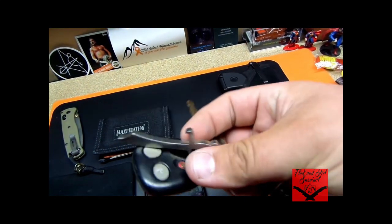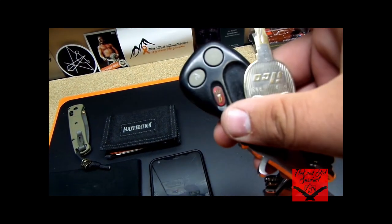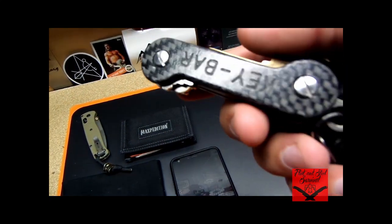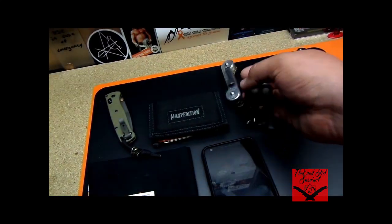So, my Pirate Popper bottle opener from Pocket Rugs Hanky Company. My truck keys, my house keys, work keys, parents' and grandma's keys, all on my key bar. And it's the We the People with the pocket clip.